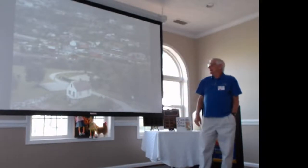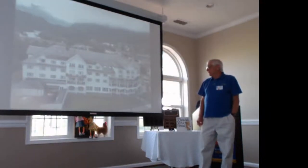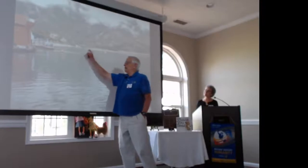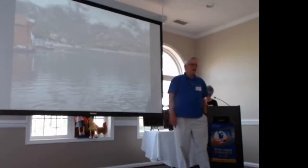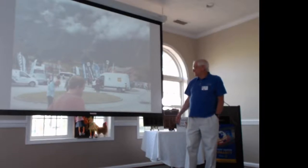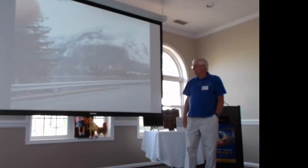This is Eidfjord, beautiful old town, way back in a fjord. Here's the hotel that's right by the dock. You notice the activity in the water here? People were getting ready for a triathlon the next day, and this was their morning swim to get in. Nice place for a triathlon. The place was buzzing with people. But beautiful scenery.